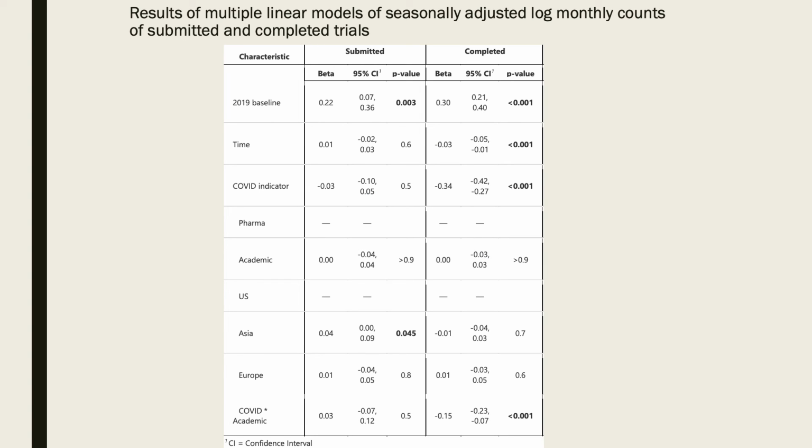Examining the comprehensive model regression results, we don't see an effect of COVID on the number of submitted clinical trials, but a very significant impact is seen on completed trials. We first see that the number of submitted trials in Asia is significantly more than that in the United States, but no significant differences are observed with Europe, and no significant differences are seen between regions for completed trials.